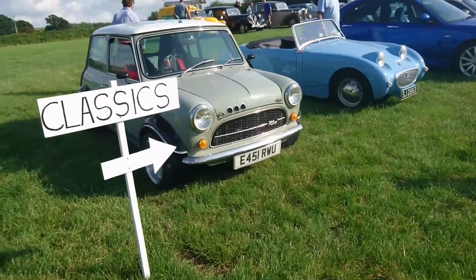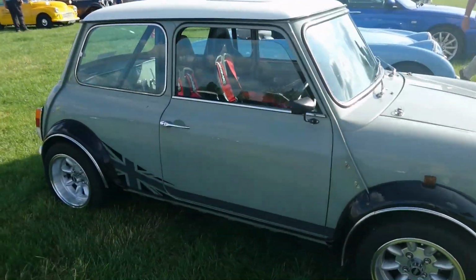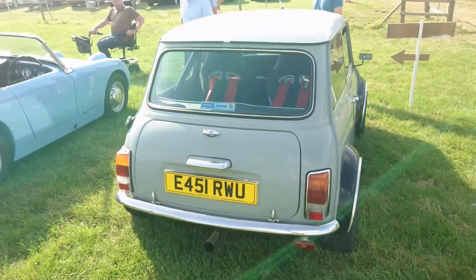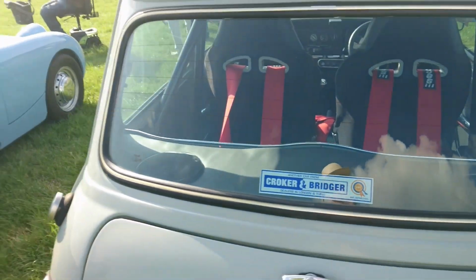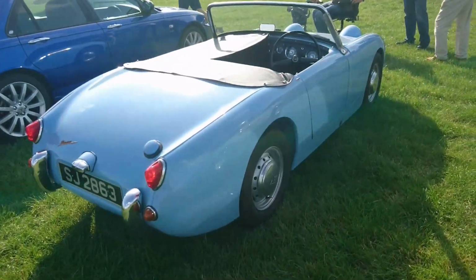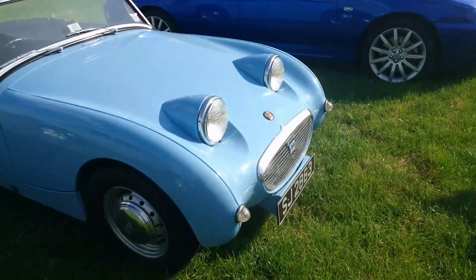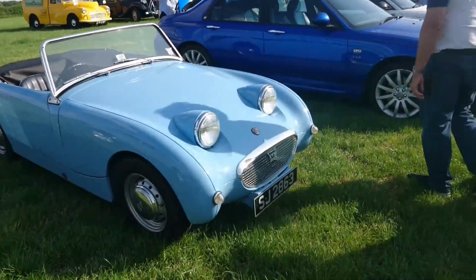Interesting Mini here, Mini 1001. I don't know what engine that would be. 87, 88 registration on this. Very heavily modified. Obviously from Croker and Bridger, as all Minis seem to be these days. Another Austin Healey Frogeye Sprite. Again in this sort of powder blue colour. Very original looking with the correct hubcaps as well.